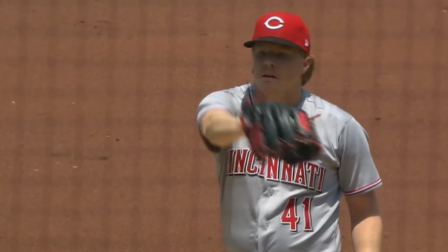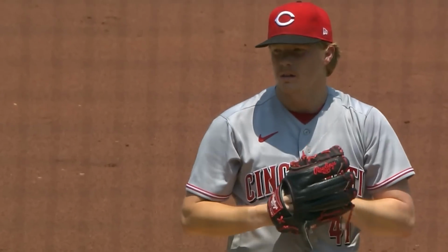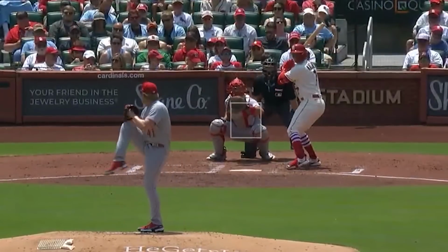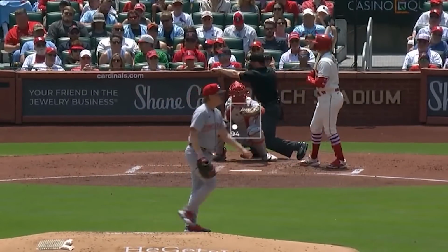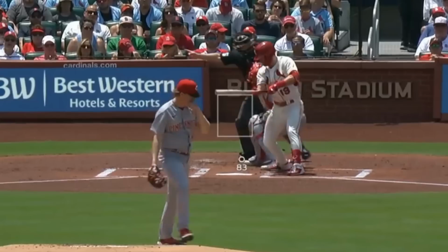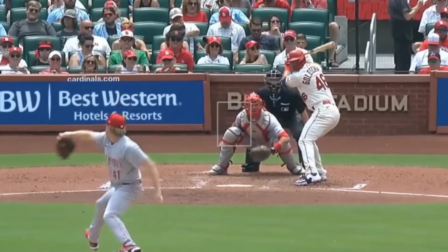I'm going to start with Andrew Abbott, who had 4 Ks in 5 2/3 innings, giving up 5 hits and no runs. He's been brilliant over the first 2 games of his career, giving up no runs in 11.2 innings. He had this painted fastball, the slider, changeup, and curveball, and just dominated, looking like a veteran out there.